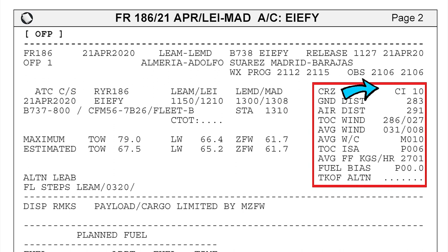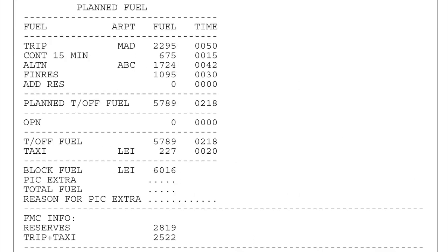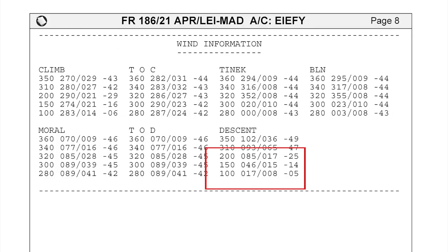We will need to know the cost index, which is 10. We will need to know the average wind speed on our descent for putting into the FMC. And then at the lower section, here you can see what the fuel is going to be. Our block fuel, that is the fuel that we're going to actually consume from engine start all the way to engine shutdown with all of the reserves, is 6016 kilograms. Our reserves are 2.8, and it's expected that the trip and taxi would be 2.5 altogether. We will need this information for programming into the FMC. And then on page 8, you can see the descent figures. What we're looking for are the figures 200, 150, and 100 values.